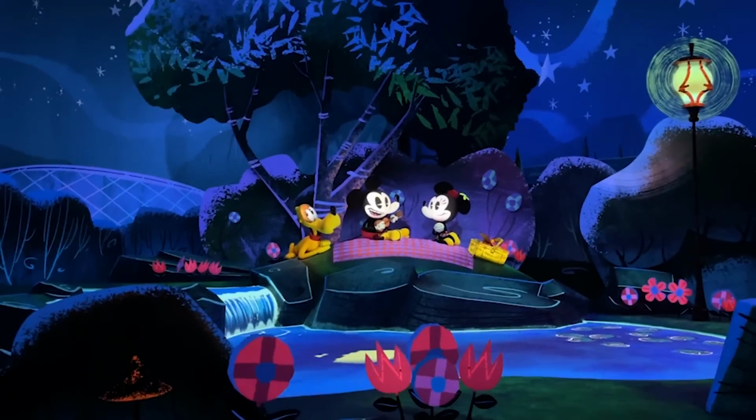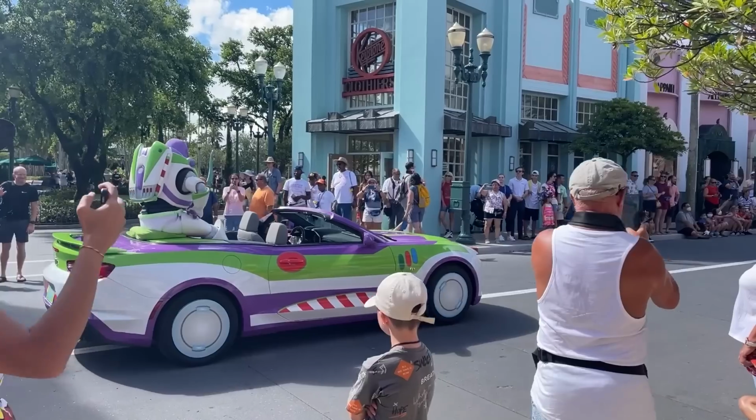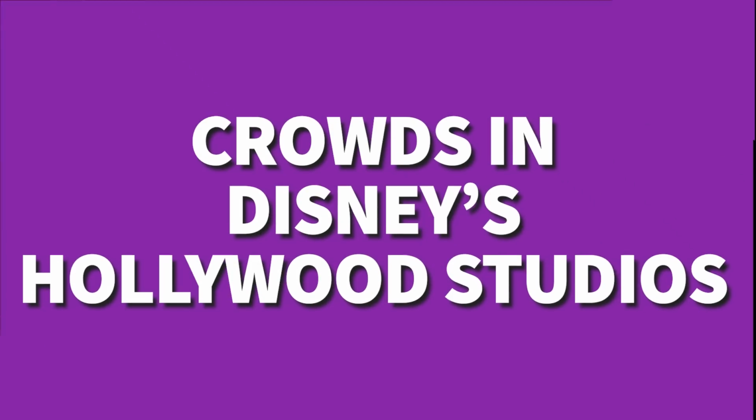What are crowds really like at Hollywood Studios, and what do you need to do to make sure that you have a great day? We're gonna find out. This morning I am at Disney's Hollywood Studios, and I am going to show you the best tips and tricks on how to handle crowds in Disney World. And I'm gonna see what wait times are looking like versus what they actually are and what Disney is telling you they are. It's gonna be interesting science.